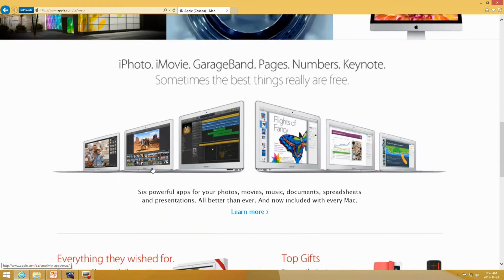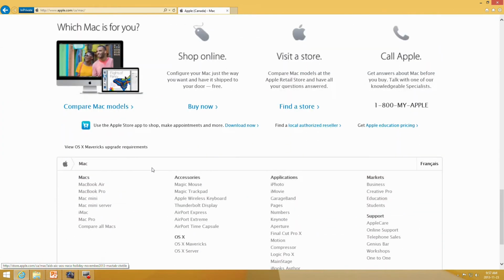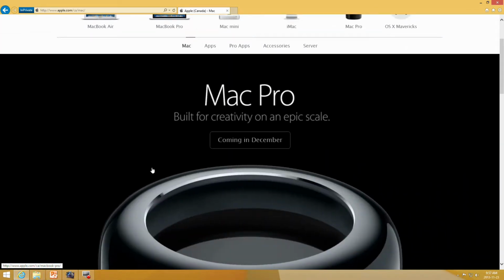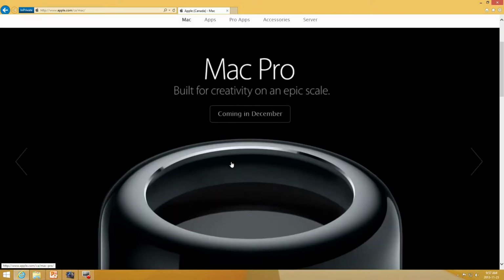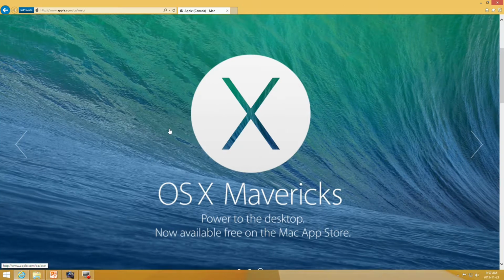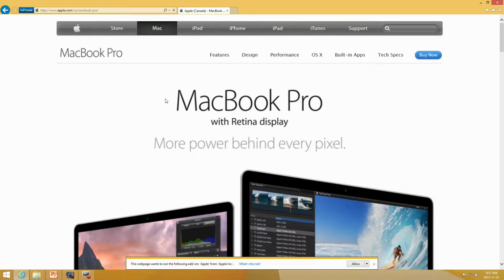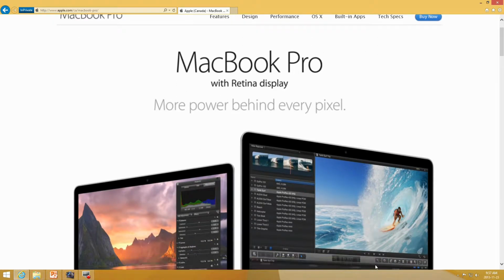So here we have quite a bit of choices, very nicely presented. Obviously the MacBook Pro is not what we are looking for right now, so for the moment we can let that pass. And let's go to the MacBook Pro exclusive pages. Now if you come to the MacBook Pro pages, you will see quite a bit of choices here.